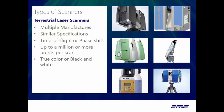In the past, these were really distinct. Phase shift would produce very fast data, but it was a little messy. It wasn't quite as crisp as the time of flight. Time of flight was much slower but produced much cleaner data. Nowadays, with the newest units on the market, whether that's the newest Faros, like the Faro 330, or the Leica P20, they've really equalized. They both produce extremely clean data at very high ranges.